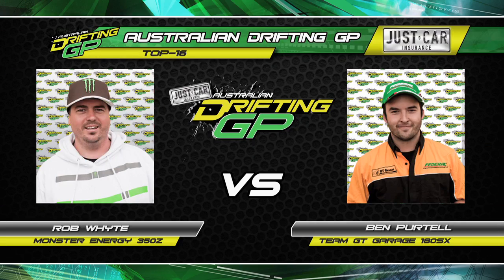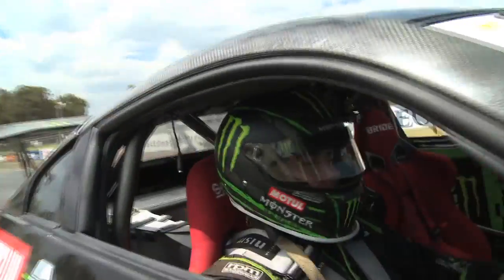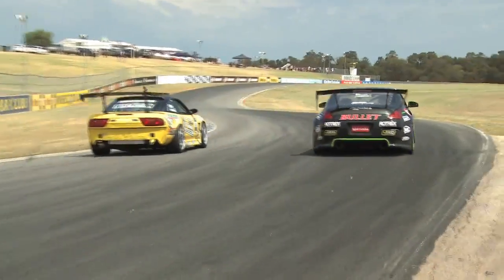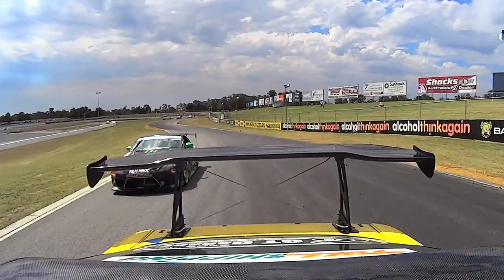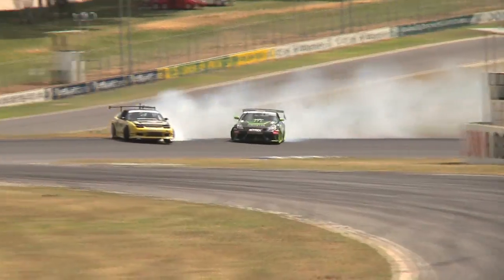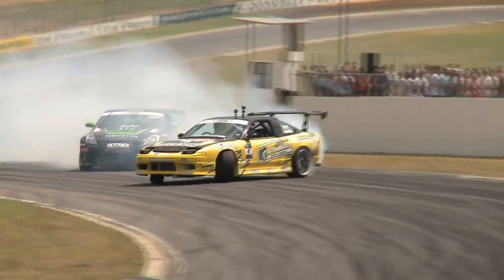Well, this is one of the most important battles so far this weekend. Rob White needs to win if he wants to secure the championship, because he needs to finish ahead of Luke Fink. And Ben Purtell needs to do as best he can if he wants to try and get into third place in the championship. So a lot riding for both of these drivers. And Ben Purtell has been charging hard this weekend, and once again he has pedalled to the metal in that Team GT garage, 186 from Tasmania.